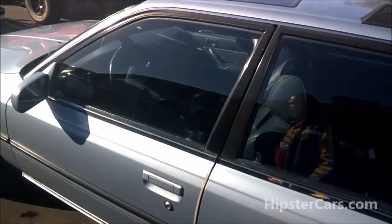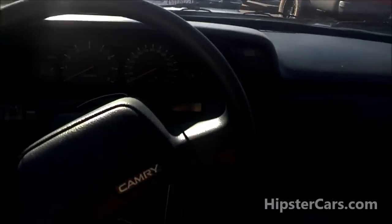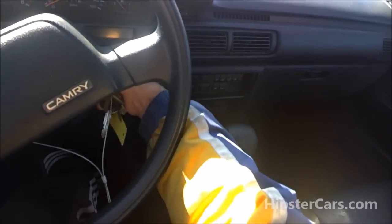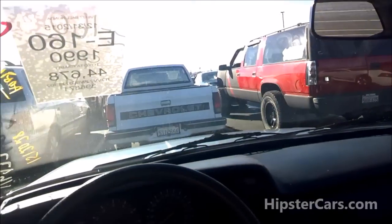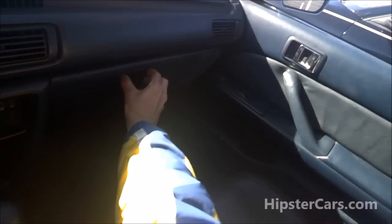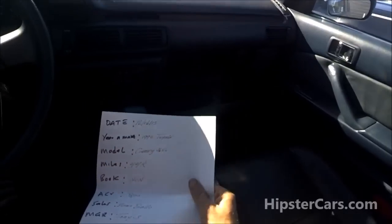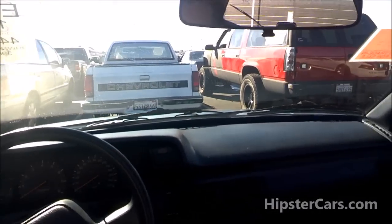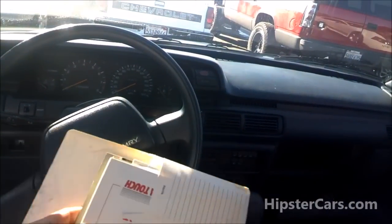Tires, decent. Interior, here we go. This one's kind of rare with the leather. Loaded leather, baby. It's nice and plush, too. Here's the beauty of it. 44,000 miles. Dead battery. Someone left that on, too. On purpose, I'll bet. Oh, wow. Wow, that sounded loud. Toyota maintenance folio. This thing is brand new.